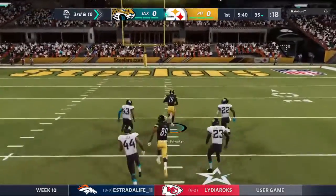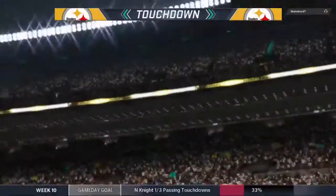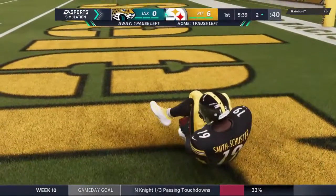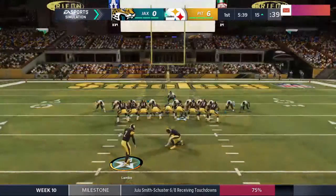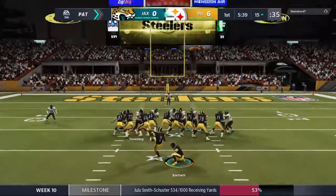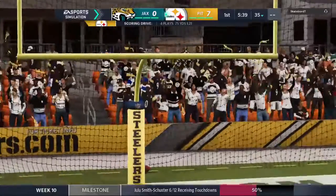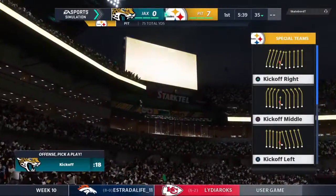And that's caught inside the 30, and into the end zone. Touchdown, Pittsburgh. Juju Smith-Schuster, his 6th touchdown of the season. And the Steelers have taken a first-quarter lead. Lambo lining up for the point after, and he'll put it through to make it 7-0 Steelers. Makes the score Steelers 7, Jaguars 0.